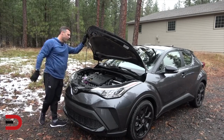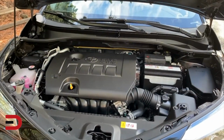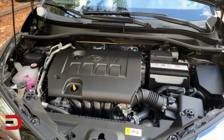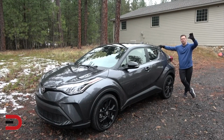When it comes to insurance costs, the average cost to insure a CHR is around $1,700 per year. This adds up to around $8,500 after 5 years of owning it. Unlike depreciation, this expense can often be lowered by shopping around for lower insurance premiums. Maintenance now. It'll cost just over $5,400 in maintenance and repairs during its first 10 years of service.